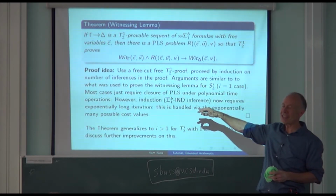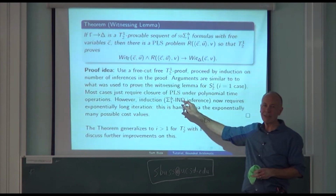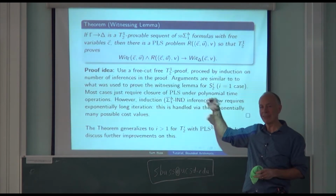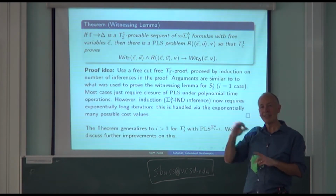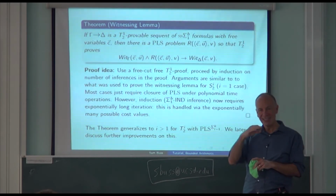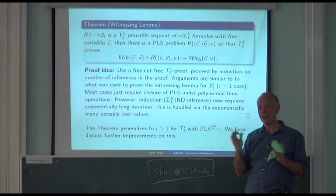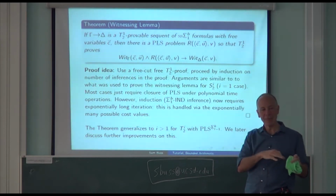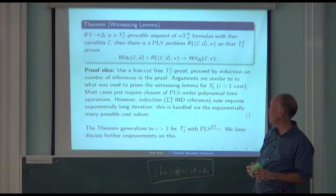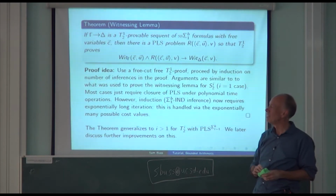But now the inductions are regular inductions. So if you unwound them in the usual sense, it'd be like an exponentially long iteration. But instead you use the fact that the cost function has a range that's exponentially big. So you can use the cost function to count your time through the loops. Rather than going through the loops, you just have a cost function that measures how far you are through the loop. And that's about all I'm going to say about the proof, because it's very picky details, I guess. Okay.